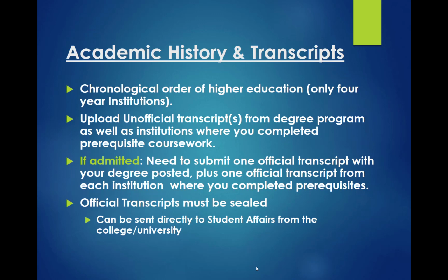You're also going to have to upload your unofficial transcripts. In the past, you had to upload unofficial transcripts and then also submit an official transcript. It's still relatively the same. For the application, you're going to have to submit an unofficial transcript, but at some point, we're going to need an official transcript. If you want, you can order your official transcript and send it to us now. Or we will use your unofficial transcripts for the application process, but if admitted, we're going to have to ask you to send an official transcript.